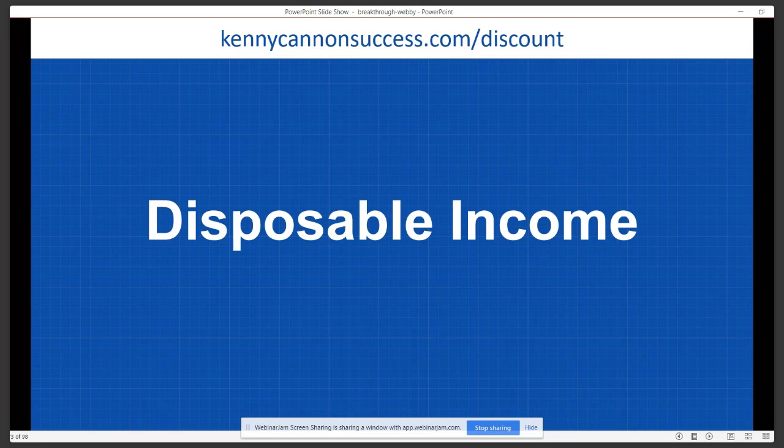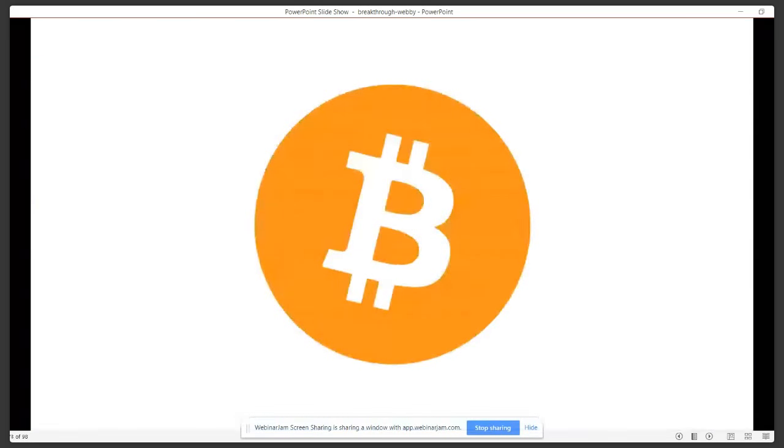Or I can put it into a depreciating asset, like a car or something like that. Okay, so you have to make sure that your mindset is in the right place and you're thinking like the 1% as opposed to the 99%.